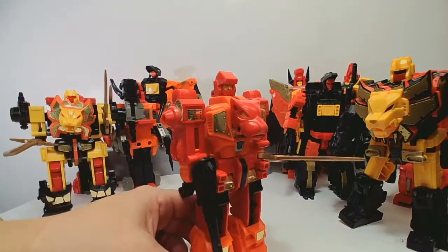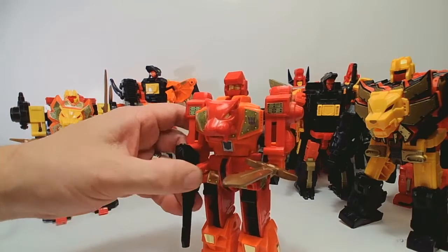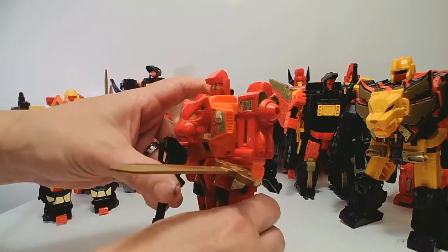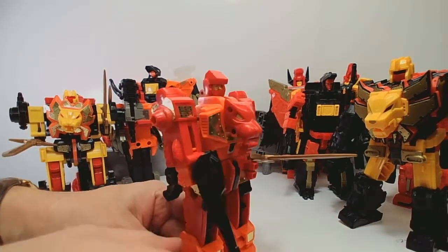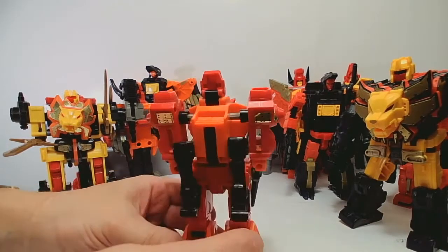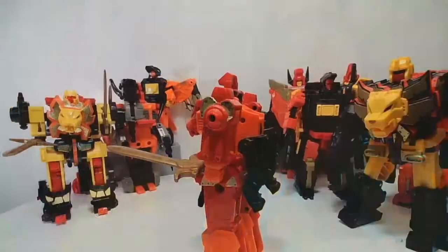So there we go, and this is Rampage. This is Gen 1 Rampage. He turns into what could be described as a tiger or a puma. If it's a tiger, it doesn't have stripes, and it's not really all that accurate in beast mode anyway. So, going back to Rampage.